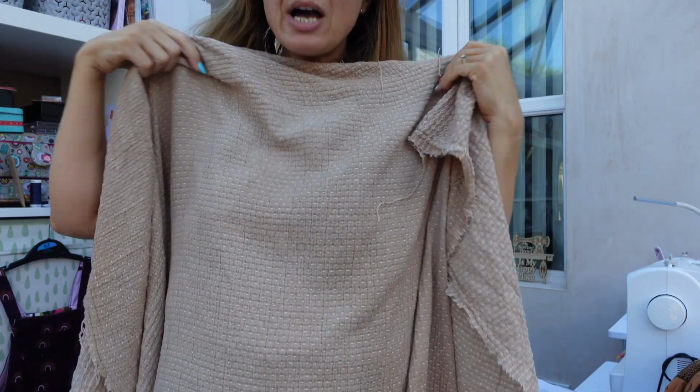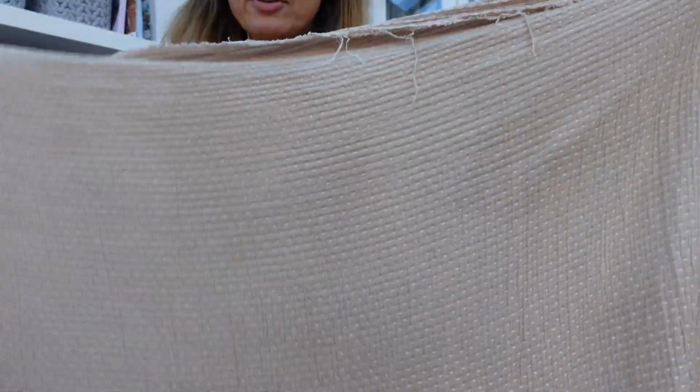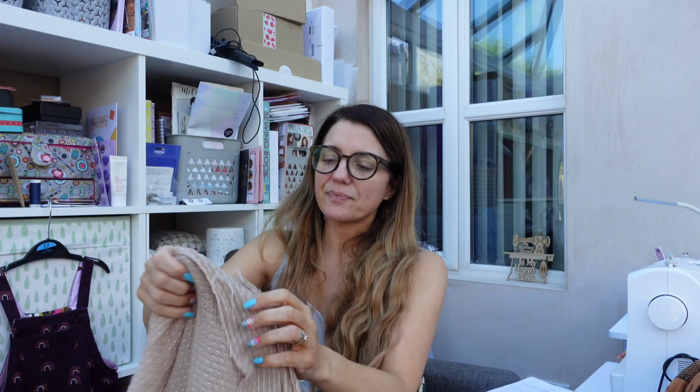So this is the fabric. It's a cotton dobby, but it's much lighter than this, but it's because it's wet. I've just washed it. It's got this lovely dot in it, and yeah, in this lovely oatmeal colour. So yeah, I think this will look really nice in the pattern. I got this from Fleur et Euse, which is an online shop.